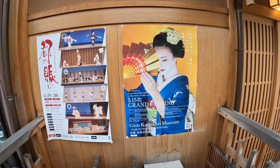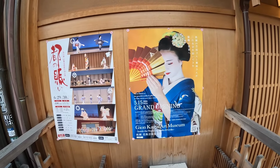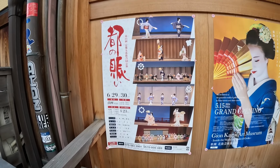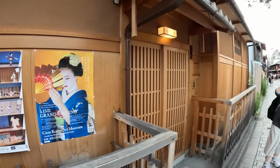An imitation, the graceful world of Geiko and Maiko. Oh, look at this. They have some beautiful traditional Japanese drama or performance.